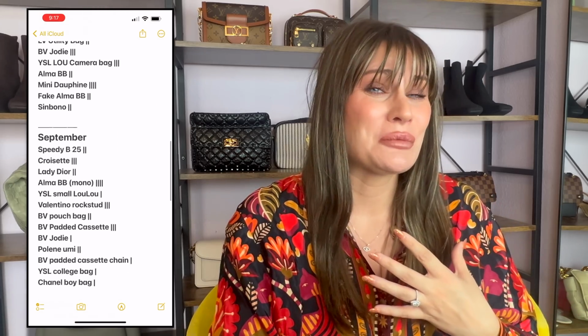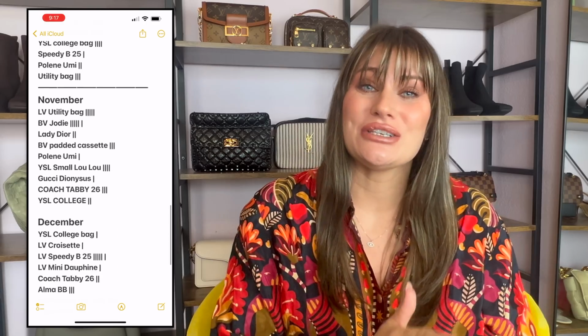So I'm going to share them with you guys in order from least used all the way up to my most used bag of 2023. And I have to say, I was really shocked by my most used bag, so much so that I'm actually considering buying this one in a completely different colorway.